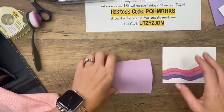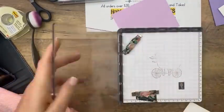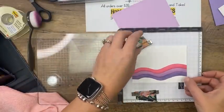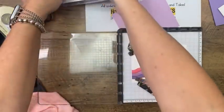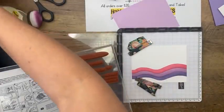Okay, now we're gonna stamp these girls on this rainbow road. But because we just spent so much time making this road, I don't wanna mess it up and have to do it again. So I'm gonna use my stamparatus. With your stamparatus, you can position it exactly where you want it.